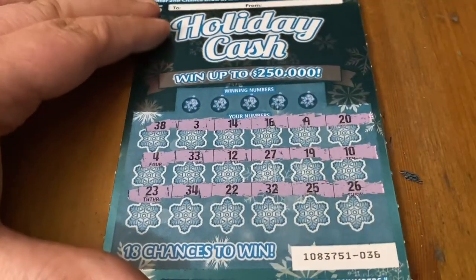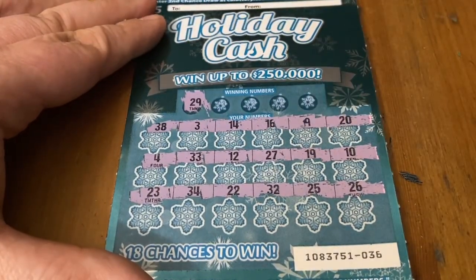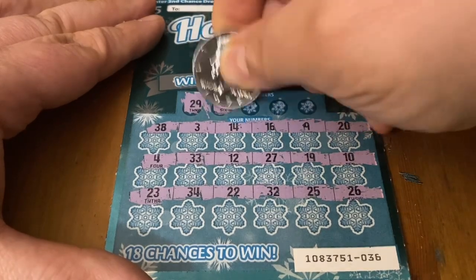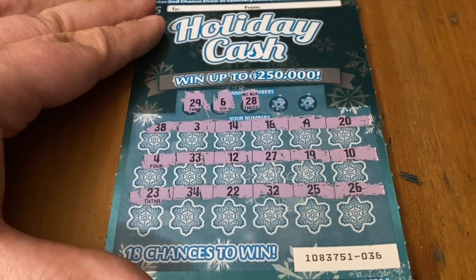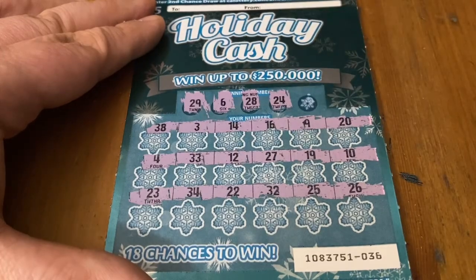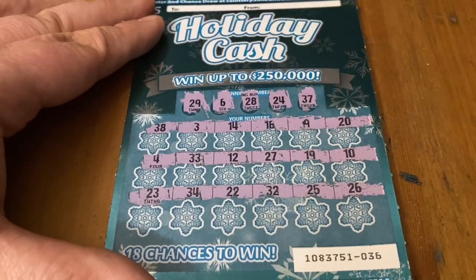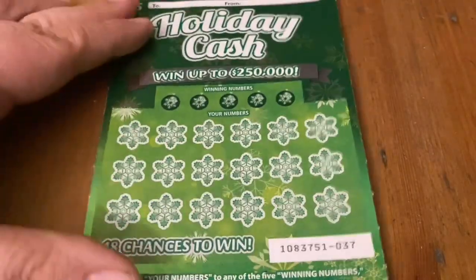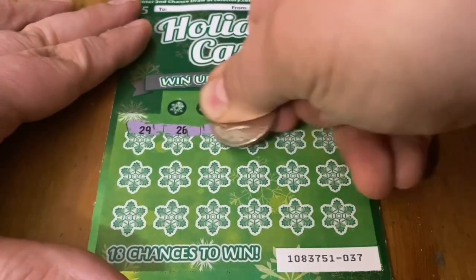Okay, all numbers again. Hopefully it matches this time. 29, nope. Number 6, no good. And number 28, no. 24, not there. And a 37. All right, 3 down with nothing to show for it. Let's see if the fourth one can turn it around. Let's turn the tide. Start winning, please.